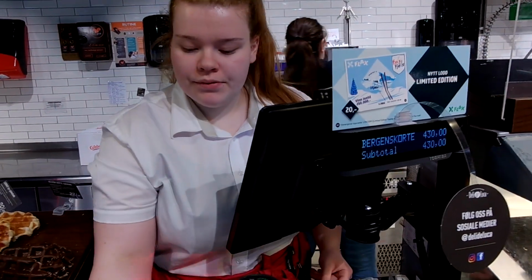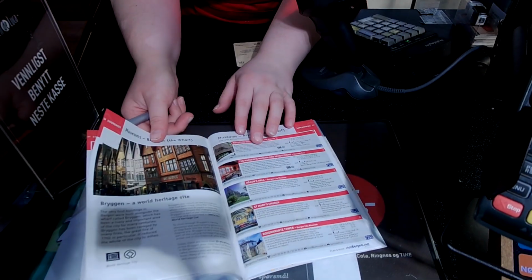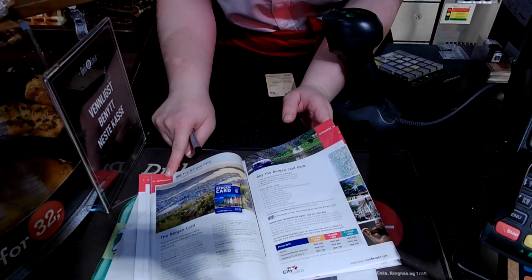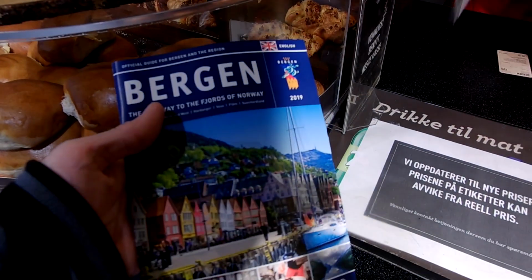There you have a book. Starts from here, and you have some pages here. There you can see what's included. This is the guide. This is what I take. Yes. Okay. Page 52 to 57. This is the guide. Okay.